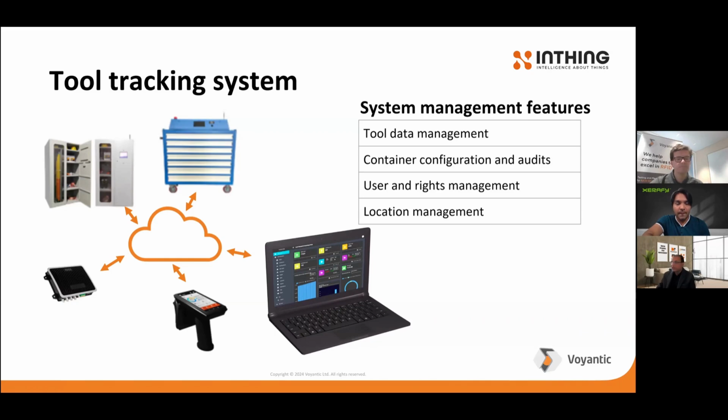So we talked about RFID tags and the importance of them being the right kind, and also the importance of them being attached to the tools in the right way. And of course, as Bhavik shared, in future, we'll hopefully have most tools pre-tagged before they even arrive at customer location.